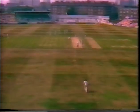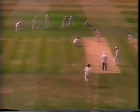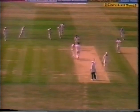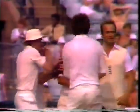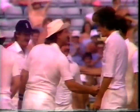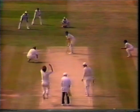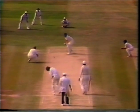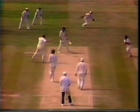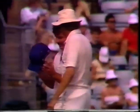Edmonds has come a little straighter now for Jeff Crowe. Sharp reflex catch there by Allan Lamb. Jeff Crowe has gone for 9, and it's 26 for 2, New Zealand. What a good catch that was. That's how it happened. Now that really went quickly, but it was rather a good height. It was good catching height, but a very fine, fast reflex catch by Allan Lamb.